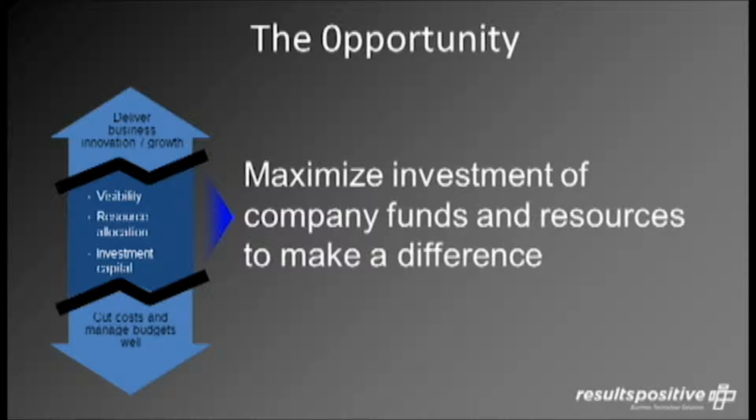So first of all, I wanted to start off with really the opportunity and what is the why for doing IT financial management. Many organizations already have systems such as an ERP system, what they're using today for all their corporate financials. However, there's a huge opportunity. We're seeing a lot of need in the marketplace for IT organizations to really maximize their investment in IT, as well as being able to aggregate and provide transparency into all of IT costs.